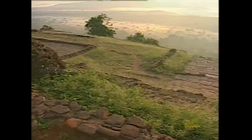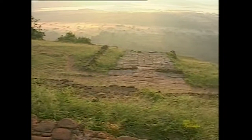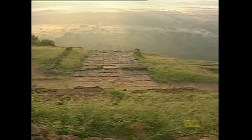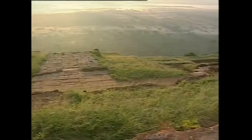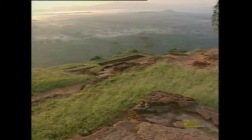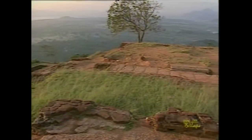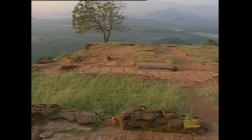Having been able to draw the attention of the whole world, Sigiriya brings forth a legend that we could be proud of. Having built a palace on a rock, how could he have visualized his city when he looked down upon his kingdom? Wouldn't Kashyapa have resembled a god?